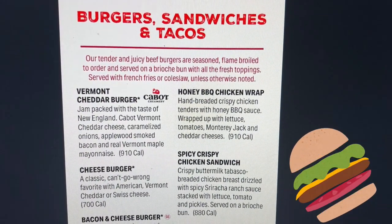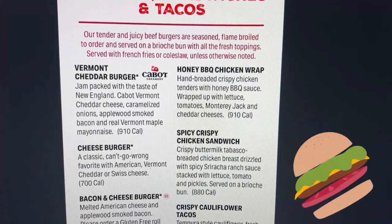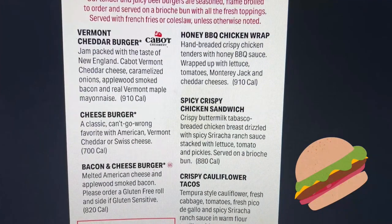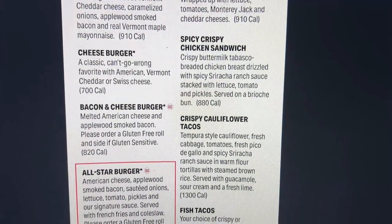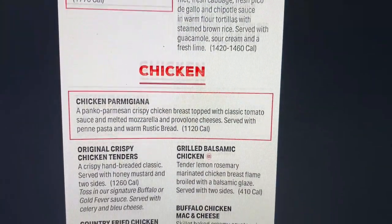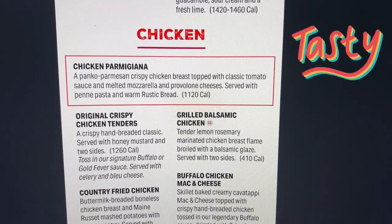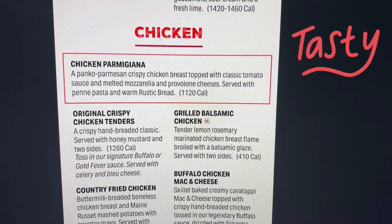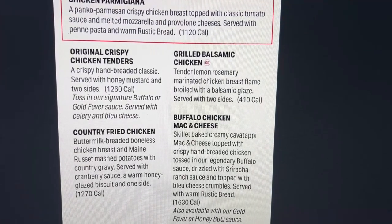Yep, burger, sandwich, and tacos. So a Vermont cheddar burger. I think Wade wants to get the honey barbecue chicken wrap. Let me see. Vermont cheddar burger sounds good. Fish tacos. Chicken parmesan. I make a really good chicken parmesan, so I have a hard time purchasing something like that at a restaurant when you know you can make it better. It's really difficult to select that.